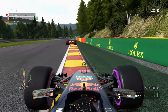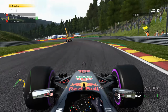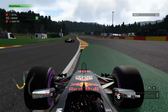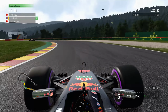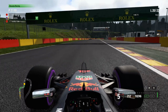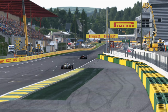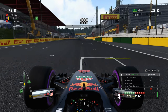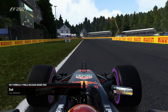There's an incident in the next part of the track. No overtaking through the yellow flags. Green flag. Great drive. We're really happy with that performance.